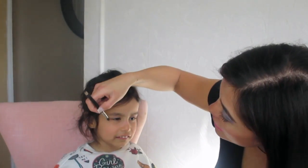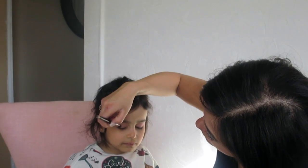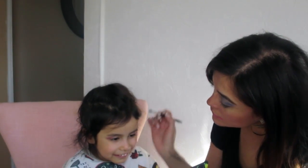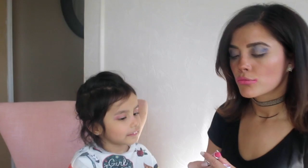Yellow. She wants every single color. Pink, you want pink? Okay. Lips? Which color do you want? You want red? This one. She wants red, so I'm going to be using MAC. So good for you. That's the color right there. Okay, as the lips light up. Look at me.